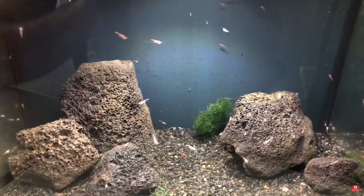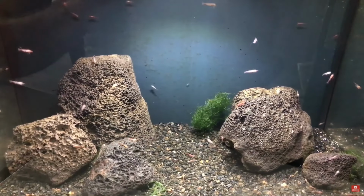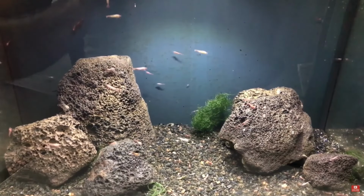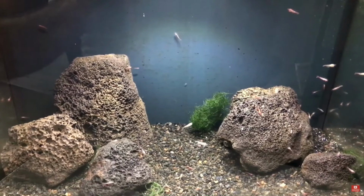And when you do, you're creating essentially in miniature those cracks and crevices and spots that they would use in the wild. And they do. They very readily go into those little cracks and crevices in the lava. And I've seen various setups. Some people pile up on one side of the tank all the way up to the top, this big mountain of it.